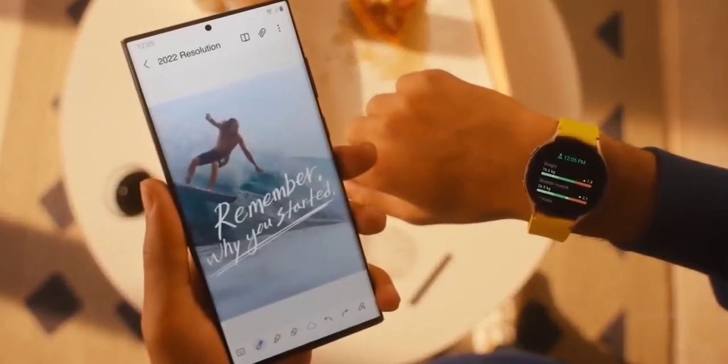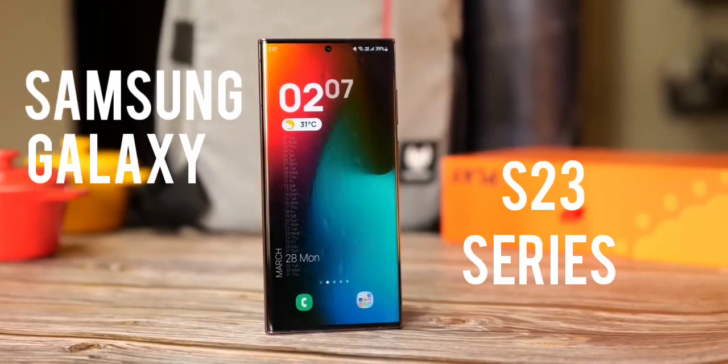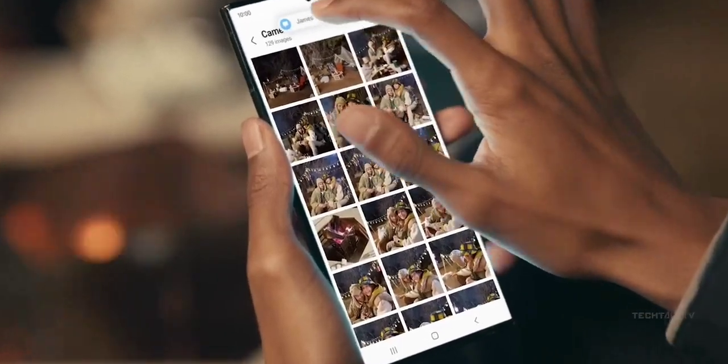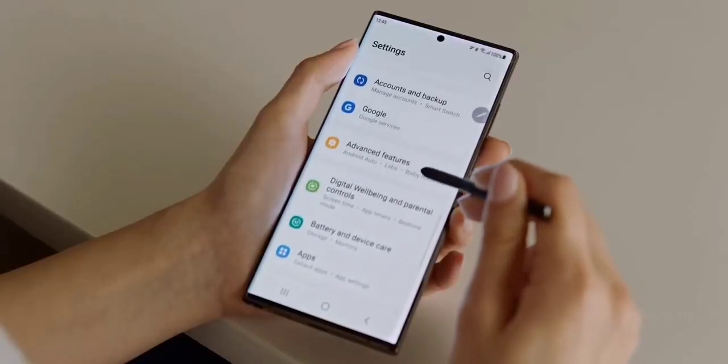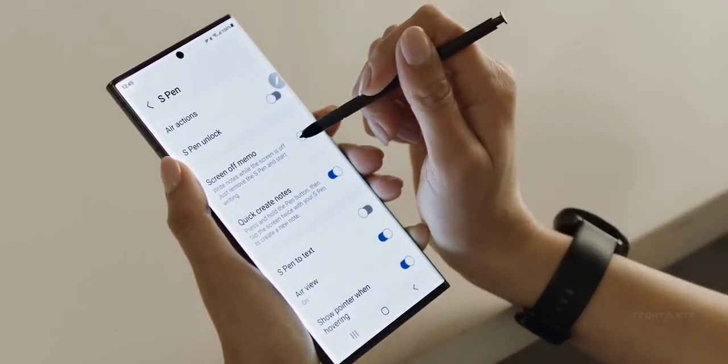In this video, we're going to be taking a look at the highly anticipated Samsung Galaxy S23 series. First up, let's talk about the design. The S23 is expected to feature a sleek glass design with a metal frame, similar to its predecessor, the S22.